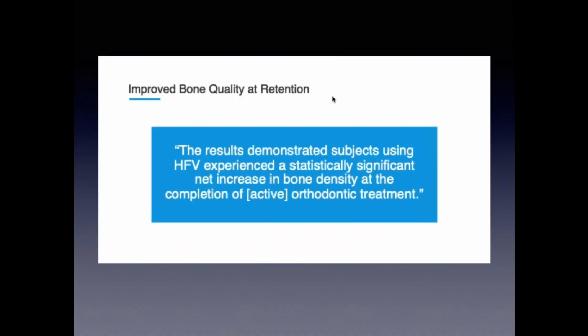So we're seeing improved bone quality at retention. And again, that's the anabolic effect, the building up. So the results demonstrated subjects using high frequency vibration had a statistically significant net increase in bone density at the completion of active orthodontic treatment. So a nice little bonus there that this device is going to be useful even after active treatment.